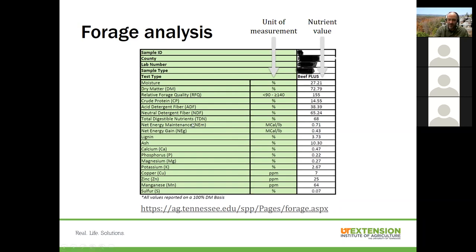More specifically, the more accurate one is the net energy of maintenance. It's a little bit more difficult to produce because you're not necessarily going to see these numbers on feed tags. But that's what we're here for. We can help you at any point in time. You can call, text, or send your analysis here, and we can just talk about it, or we can come out and visit about it.